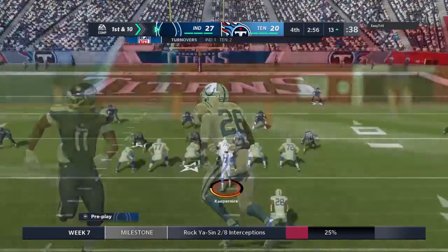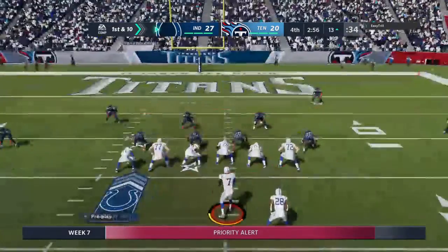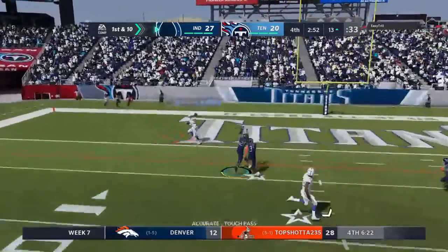I know the easy thing is to go back to mechanics, footwork, things of that nature. I'm also wondering, is he getting fooled by what he's seeing on defense? Has the scouting report changed? Are they showing him things?